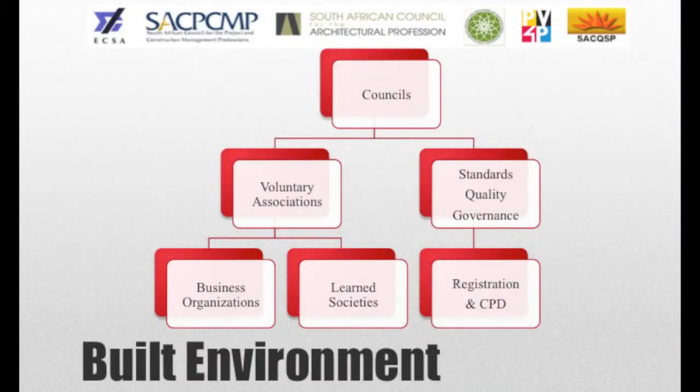On this slide, you'll see, when I refer to the various voluntary associations, this explains it a little bit better. You will have a council, in this case ECSA. You will have 2 types of voluntary associations, right? You will have a business organization and a learned society.